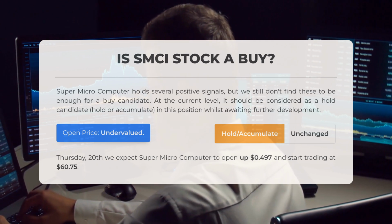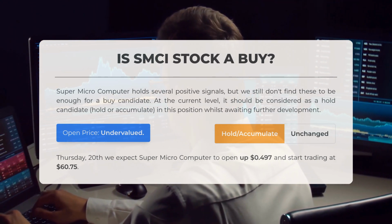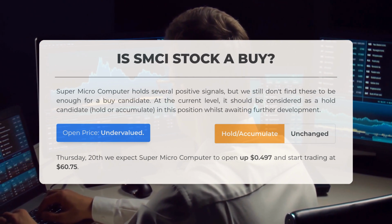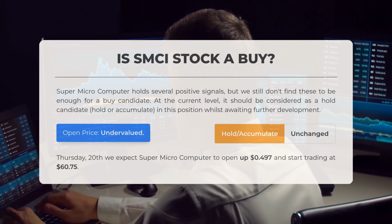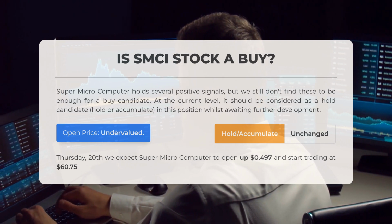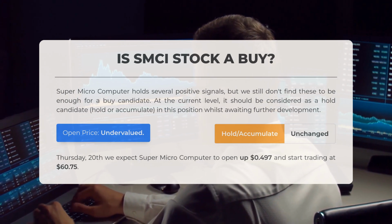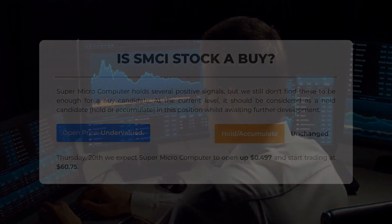After evaluating the volatility and fluctuations from the previous trading day, our analysis indicates that the stock is currently undervalued. Looking ahead to trading on Thursday, the 20th of February, we anticipate that Supermicrocomputer will open at approximately $49.7 and begin trading around $60.75.